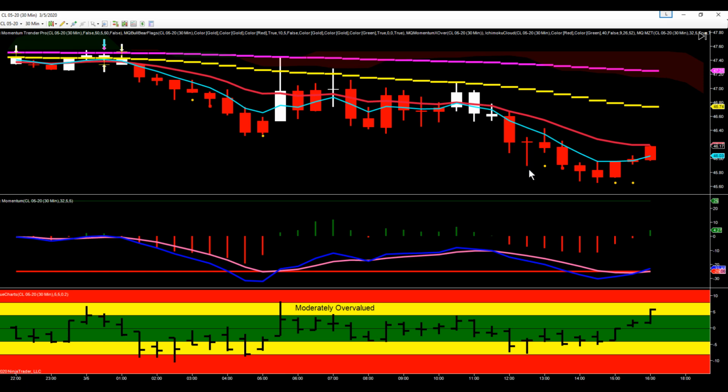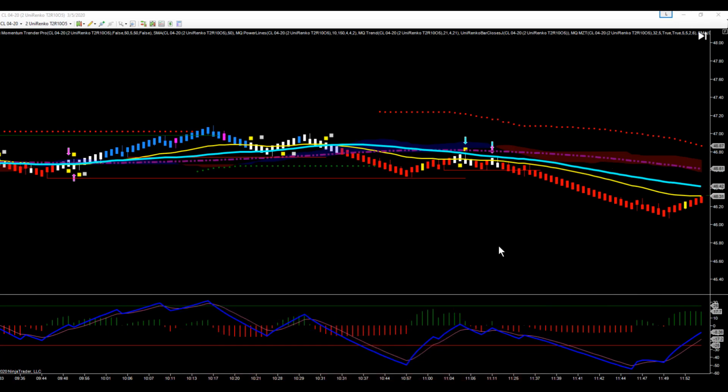Pushed down, and then you can see left this big bottoming tail, made a big pullback, set up a bear flag, triggered on the next bar, and we're able to catch another push down in crude. This is what that looked like on the Unirenko chart.